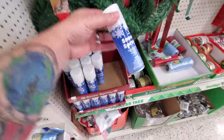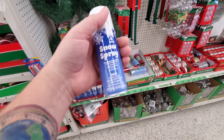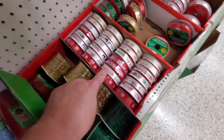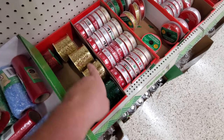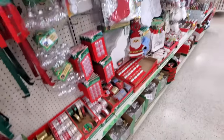We got snow spray. You can spray this on your trees if you want it to be snowy. This would come in handy here in Florida. Yeah, look at these. I like these guys. These little thin ones. When I'm wrapping presents, I love to mix it up. You know, use some of this thick stuff, the wide stuff, and then the thinner stuff. I like to keep it interesting.